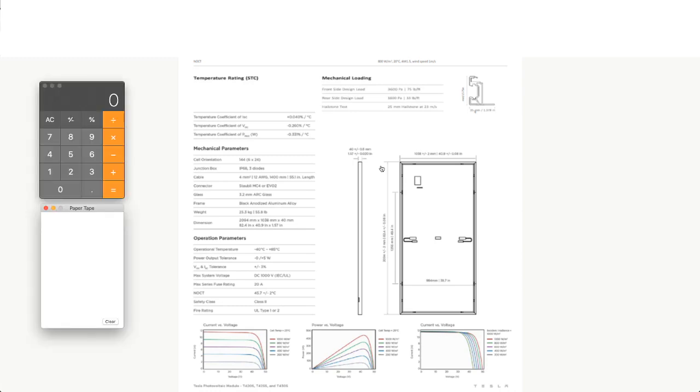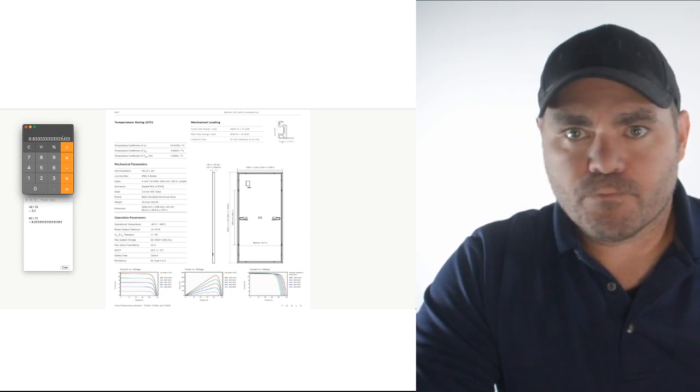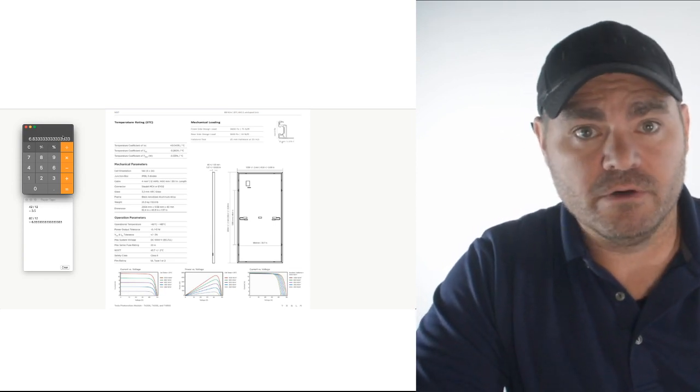So let's convert that into feet. 42 divided by 12, it's 3.5 feet. And 82.5 divided by 12 is about 7 feet. This will allow us to see how many panels we can get on our roof. So that's 3.5 feet by almost 7 feet. And that's a pretty darn big panel. So let's see how many of those we can fit on the roof.